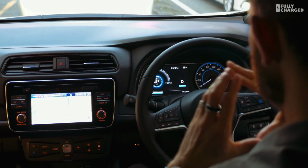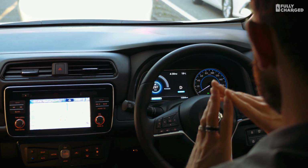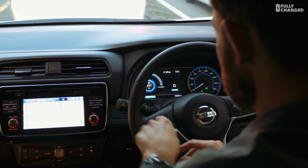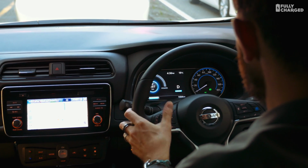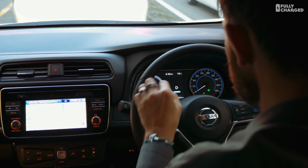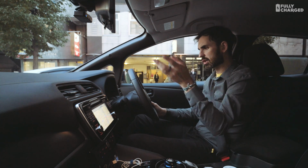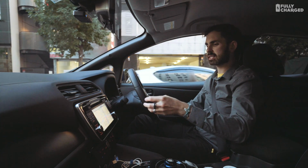Yeah, on the right you've got a conventional analog speedometer. On the left it's a digital graphic screen which you can scroll through using the thumb buttons on the wheel here. I've just got an economy meter, so it tells you how much power you're using and how much regen braking you're getting.